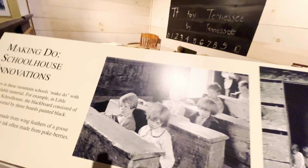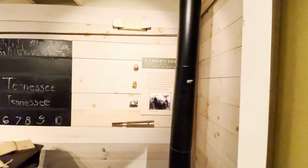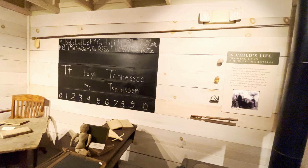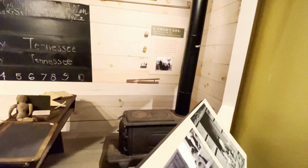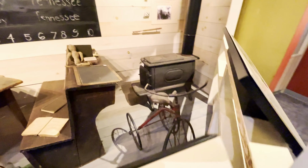As we go on back through here, you'll notice that we have a display of a school room. Have the old pot-bellied stove and the chalkboard. They call it the blackboard, I think, back then. And very primitive, but that's exactly what a school room would have looked like back in the day. They didn't have a lot of students like they do now, but what they did, they were intent on learning.